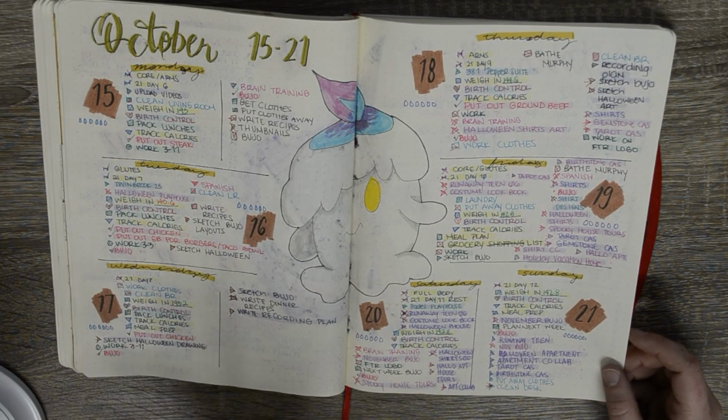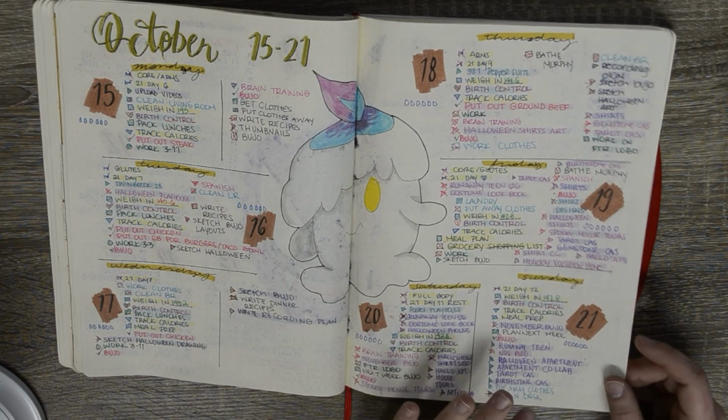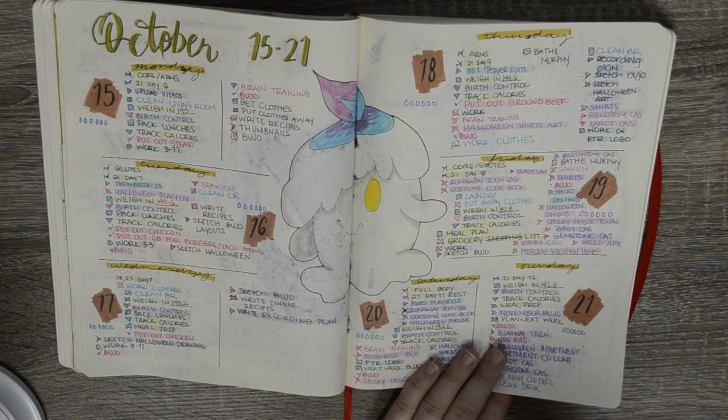I use purple for YouTube stuff. I use blue for reminders. I use green for work-related stuff. And yellow for fitness-related stuff. So that just helps me organize better.